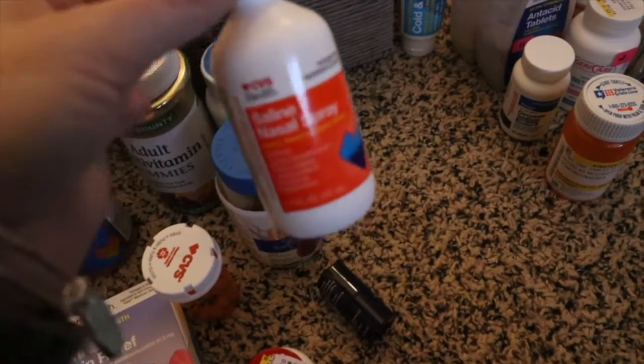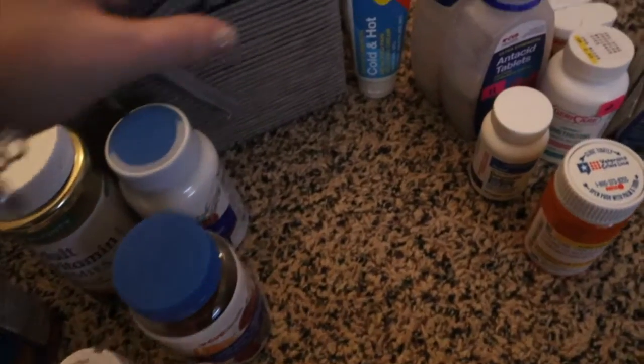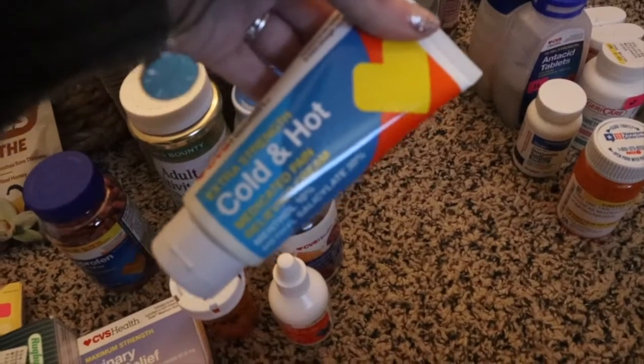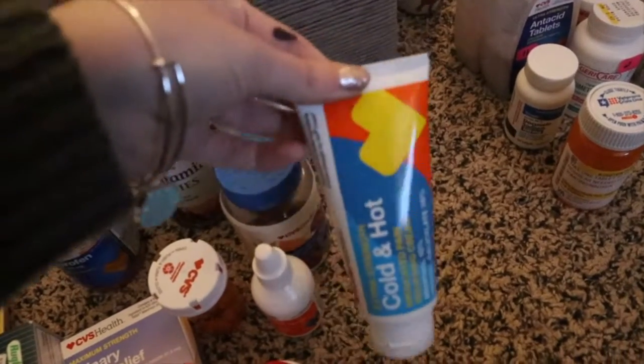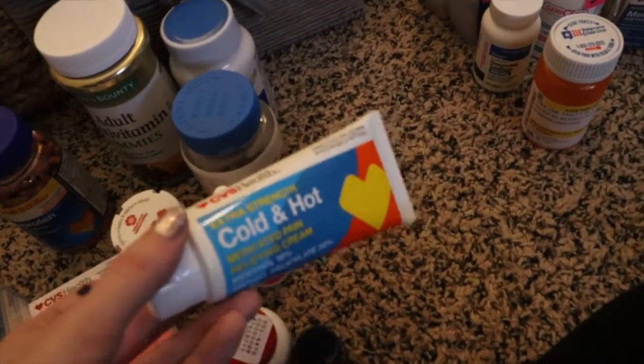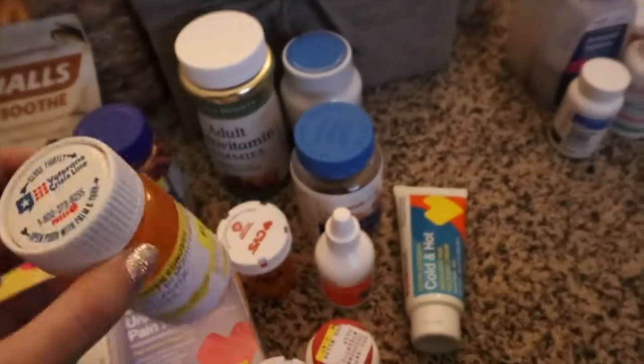Saline nasal spray. It gets super dry in this apartment during the winter, so I like using that when I am dry. And then this Icy Hot. I rarely use this. I can't stand the smell of this, so I don't use it often. And then we have my Zofran, as I was talking about.